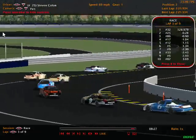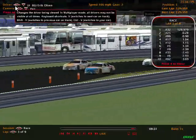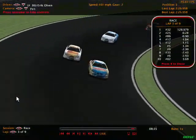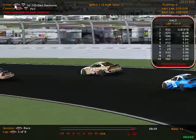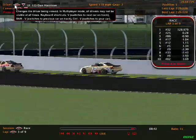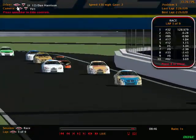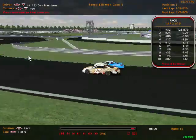As it's Dan Harrison trying to go to the inside. Eric Olsen, but he'll be on the outside for the bank portion. Is he actually going to use that to his advantage? No, he almost gets run off the racetrack and into the grass. And he actually does. He's in danger of being passed by Joshua Harrison now.